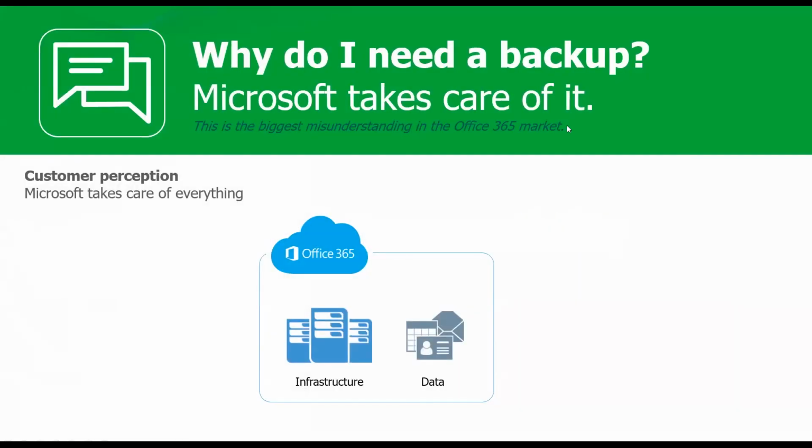And Justin, you can go ahead with these. Perfect. Yeah, so let's start off here with the basic customer perception. And that's just, why do I need to back this up? Microsoft is going to take care of everything, obviously. I mean, I'm paying for this service, so they're going to protect my data, right? And the next slide will address that. If we go to the next one.